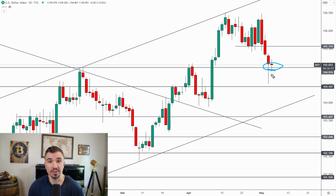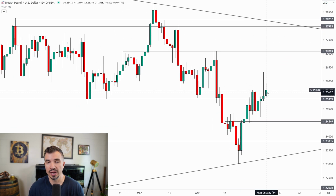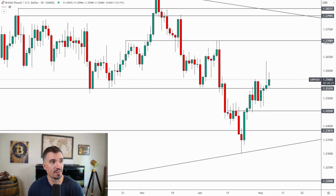Maybe some people have a different view of the market. But when a market is sitting on a support like this, I cannot justify shorting it. So flipping back to the pound, I can't justify longing the market because the DXY is above 105. I also can't short it though, because the market is technically holding above this area around 1.2535. So you can see the dilemma, right?